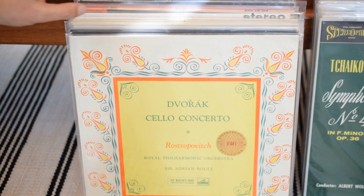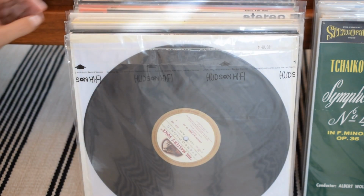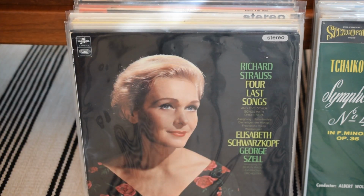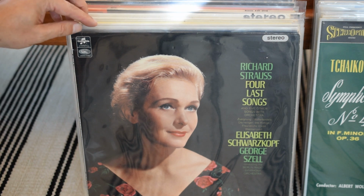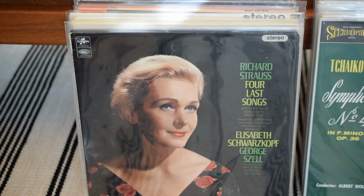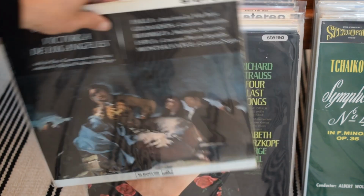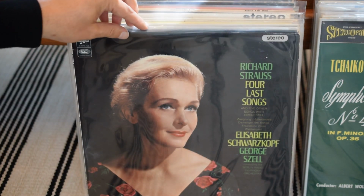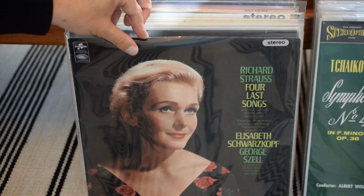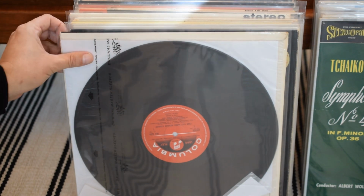Dvorak's Cello Concerto with Rostropovich, Boult conducting. Original. There's another copy of this one. This was cheap, so I picked up both. Strauss' Four Last Songs. This is actually not even really one of my favorite records. I would much, much rather listen to this. So I may give this one a listen and sell it or whatever. It's on a Half Moon label.